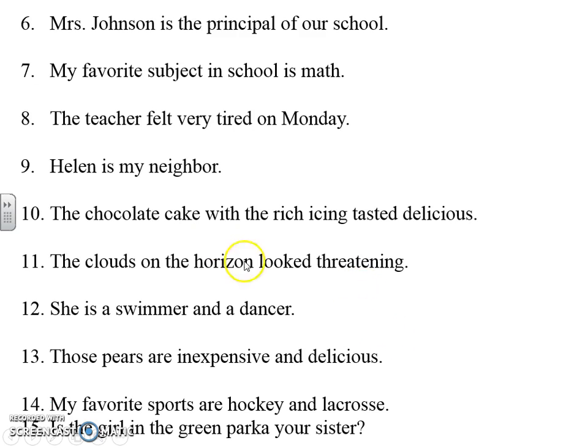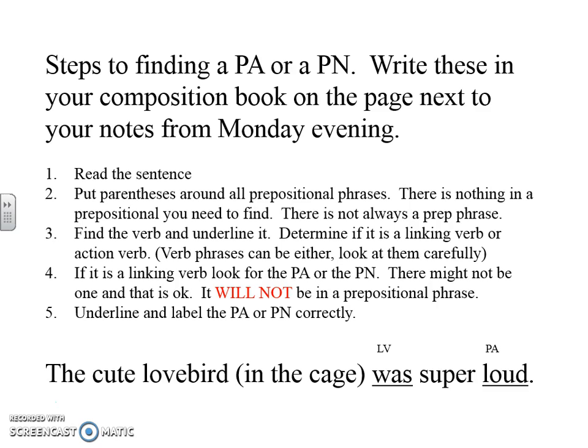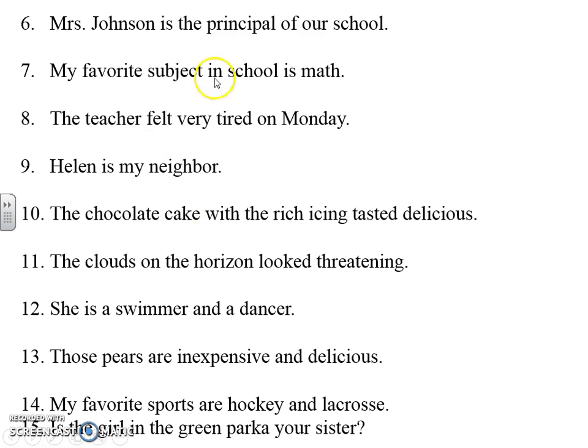What I would like you to do right now is to write these sentences in your notebook underneath the practice ones we did today. You're not going to be able to fit them all. So I want you to get up to at least 12. If you can't fit 13, 14, or 15, that's fine. And I want you to follow the steps on this slide. And I want you to find the predicate adjectives or predicate nouns or the subject complements in each of these sentences. Pause now and do this, and then when you hit play again, I have all the answers for you.